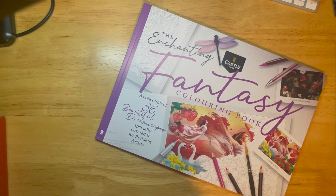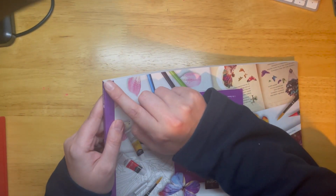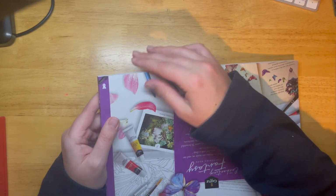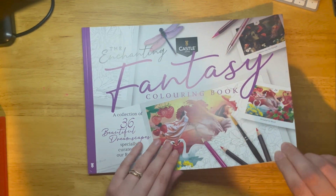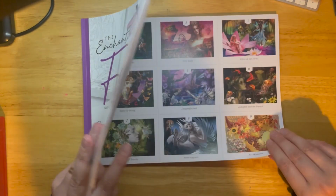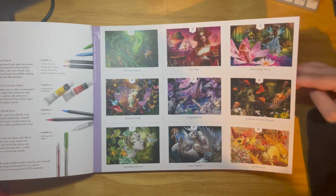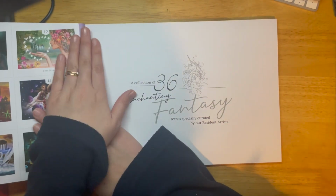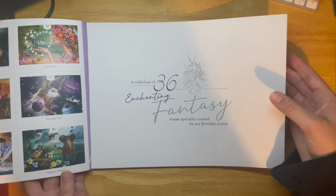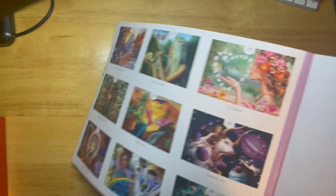I'm going to move this one out of the way and we will keep going. So on this one, it has got a bit of a ding, and it's also got this, well, I don't actually know what it is, but it's black. I will have a look as we go through. So this is Enchanting Fantasy Colouring Book. Oh, look at these images. They are absolutely gorgeous. Absolutely beautiful inspiration images.